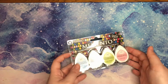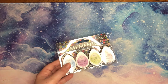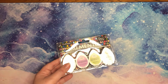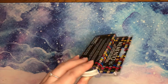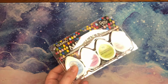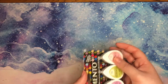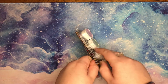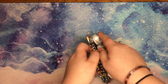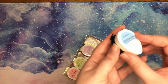I've never used these before, and I've seen a lot of people do their colouring backgrounds with inks, and I wanted to give it a go. These were on offer on Amazon, so I ended up purchasing them, and I still don't really know properly how to use them yet. I need to look up a video because I opened them up and had a look and felt like not much ink came off the pads, and I was thinking, how am I going to colour a background with that? But I guess I need to watch some videos on what to do.